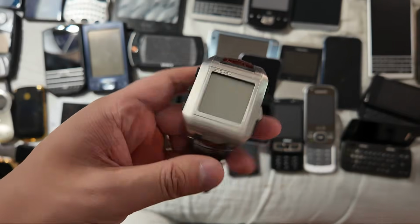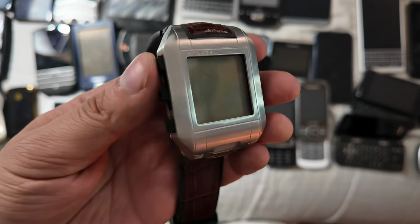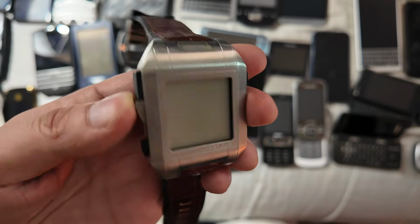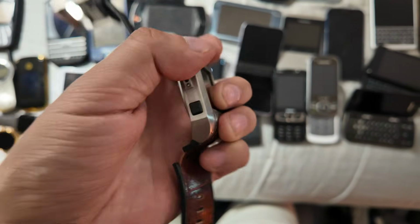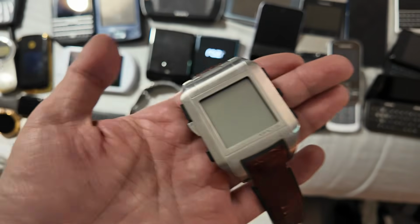And then I have the Fossil Abacus, which is the OG smartwatch from 2003. Yes, this is a smartwatch from 2003, and it ran Palm OS. So yeah, believe it or not, a smartwatch from 2003, and it's running Palm OS, and it was like a PDA watch from back in the day. Just really cool from a collector's standpoint. So yeah, people don't know that Fossil actually made something like this back then. That's a really innovative thing. It's really ahead of its time. So yeah, a smartwatch from 2003.